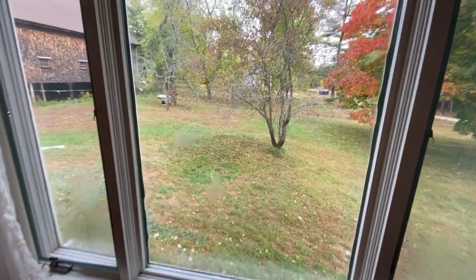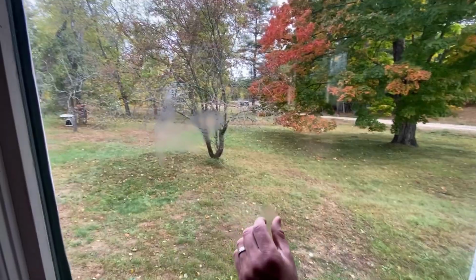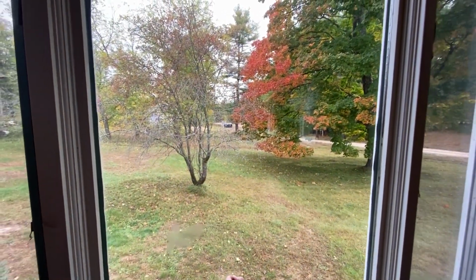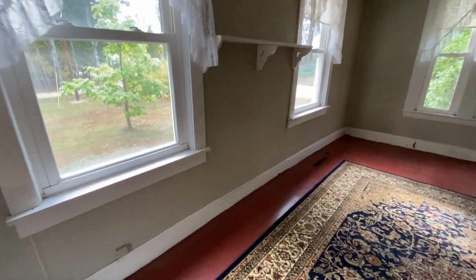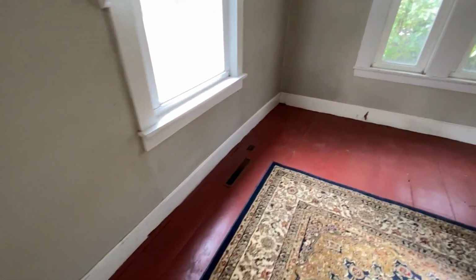Oh, I didn't notice these little bird decals on the window. What do you think? Keep or leave? They're stickers. Oh, are they? Yeah. Keep? No. All the outlets are in the ground pretty much, which is nice. Pretty much everything's too wrong.